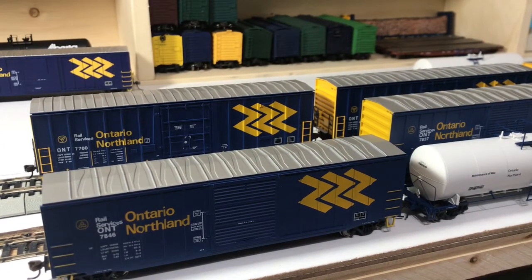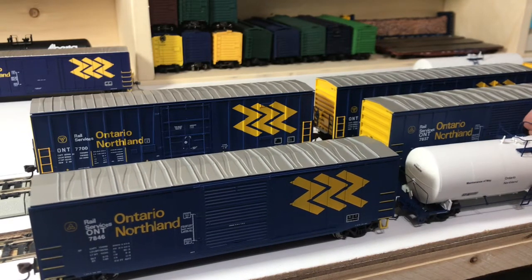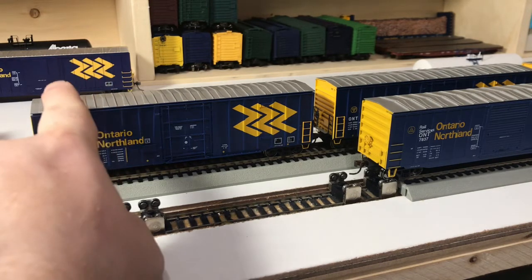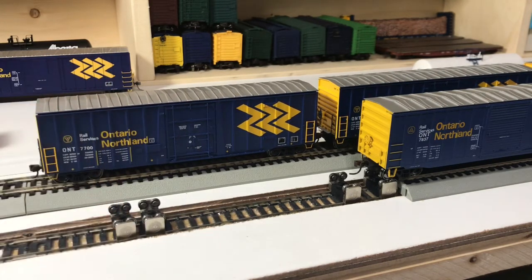This is video 24 in my series of videos on Ontario Northland models in HO scale. And today we're taking a look at Atlas freight cars. So clearing a few cars out of the foreground here. What I want to talk about first are these NSC 50-foot box cars.